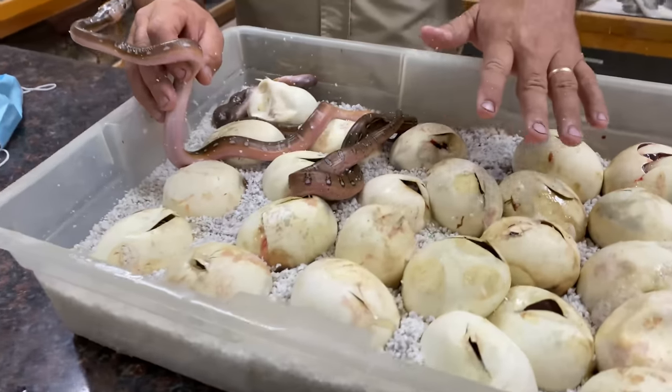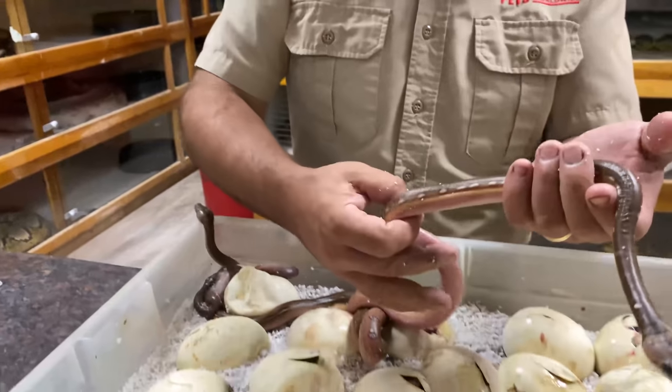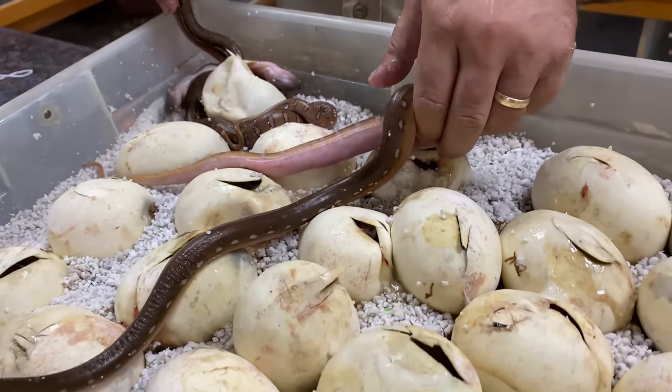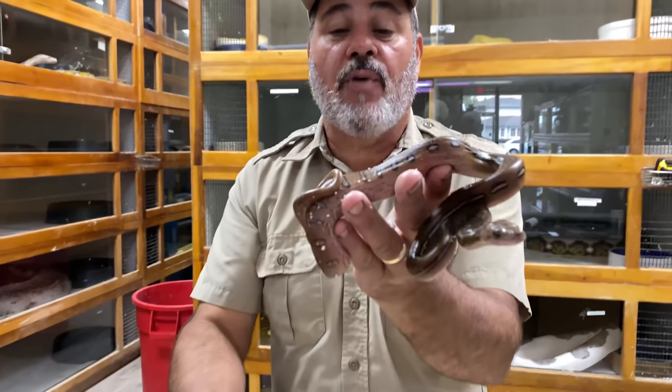Check it out, the babies are hatching. So we got all these babies hatching right here. You can see their little noses hanging out. Look at this, this is a Sunfire Motley Anthrax Tiger. It's a really, really cool snake and really rare. Right here we have a Sunfire Anthrax.